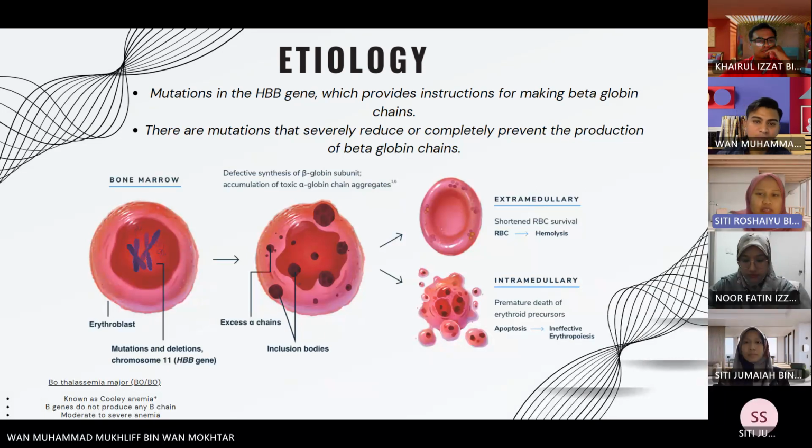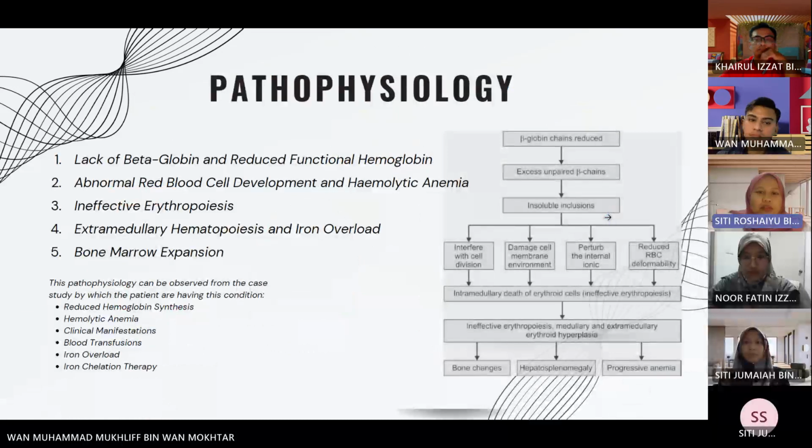Moving on, the pathophysiology of the case study. The pathophysiology of beta thalassemia major can be explained as follows. First, lack of beta globin and reduced functional hemoglobin. In beta thalassemia major, there is a lack of beta globin production due to genetic mutation in the HBB gene. The reduced amount of beta globin leads to a decreased production of functional hemoglobin. Next, abnormal red blood cell development and hemolytic anemia. Without sufficient functional hemoglobin, red blood cells do not develop normally. The defective hemoglobin synthesis results in a shortage of mature RBC, leading to anemia characterized by a low red blood cell count, decreased hemoglobin levels, and microcytic hypochromic red blood cells.